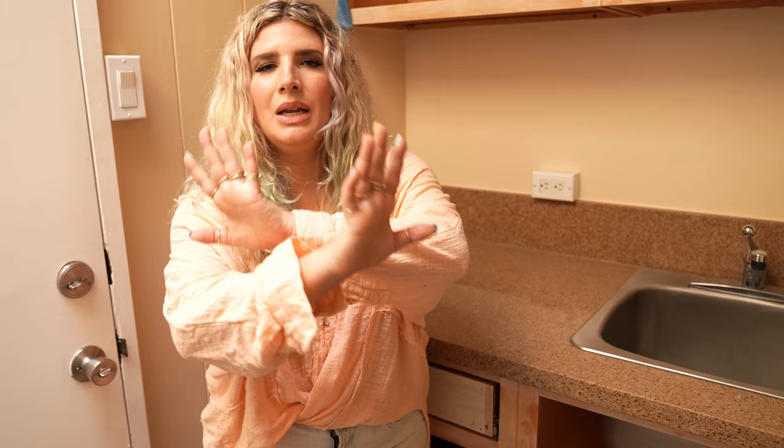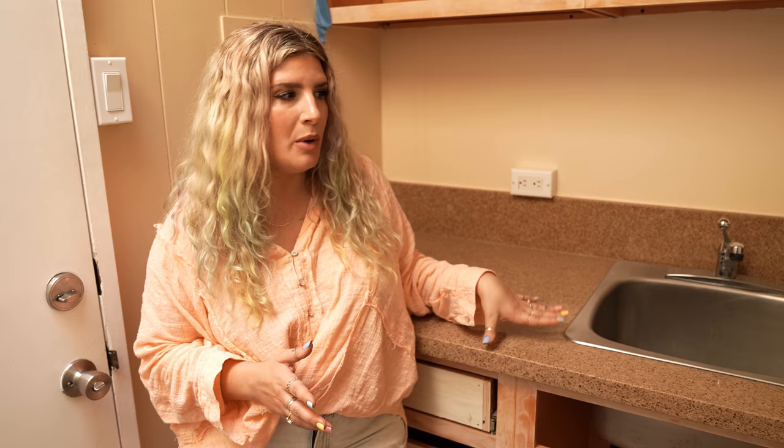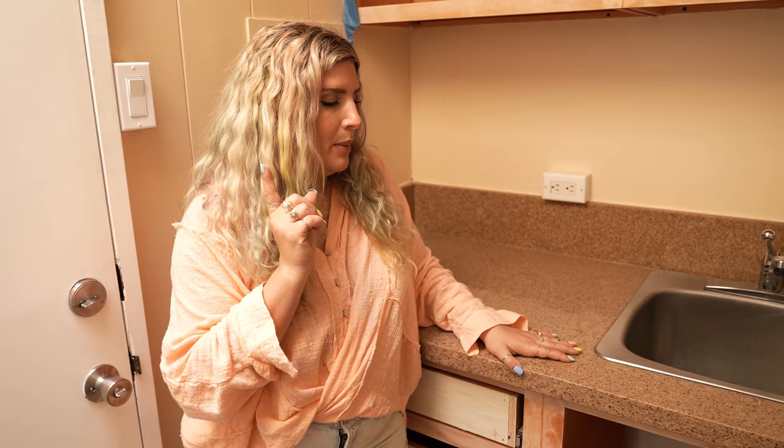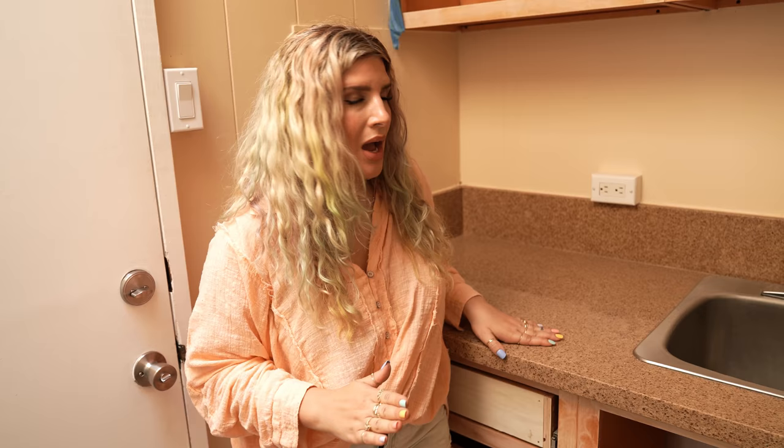Let's talk countertops. You could paint them, but if you're a renter, I've seen so many DIYs with people using marble contact paper on their countertops to freshen them up, make them look different. But something I've been wanting to do, and I think it's a really good tip because it's so in right now in interior design, is to hone your countertops. So it basically means essentially sanding the countertop into a more matte finish.